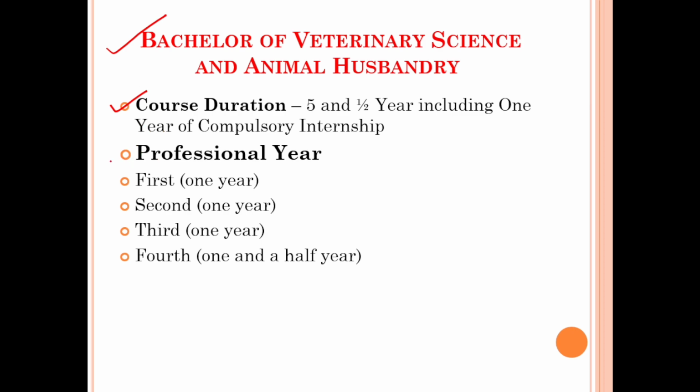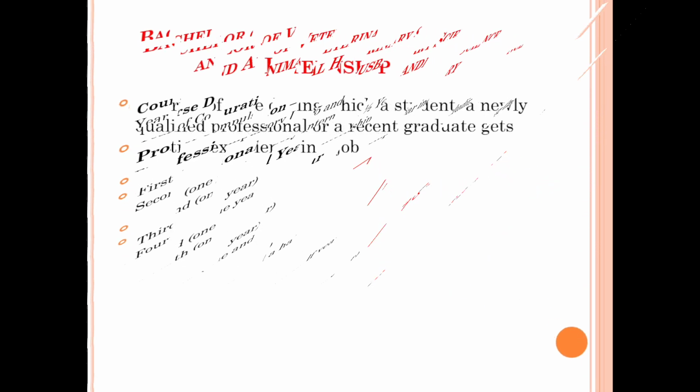This particular undergraduate program includes 4 professional years: the first year will be 1 year, the second year will also be 1 year, the third year will also be 1 year, and the fourth year will consist of 1.5 years. All these 4 years make up 4.5 years plus 1 year of the compulsory internship. It makes up 5.5 years of this undergraduate program.